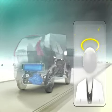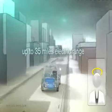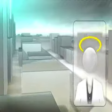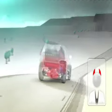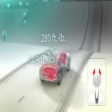Driving using the electric motor only, a fully charged battery will give you up to 35 miles with zero tailpipe emissions. However, if you're in a different mood, you can release the maximum combined output from the gasoline engine and electric motor at the same time. The powerful cooperation delivers a staggering performance.